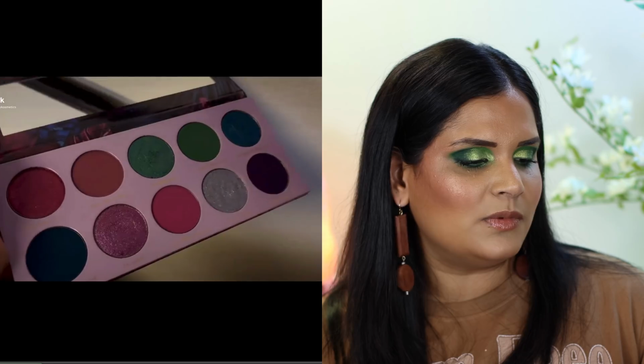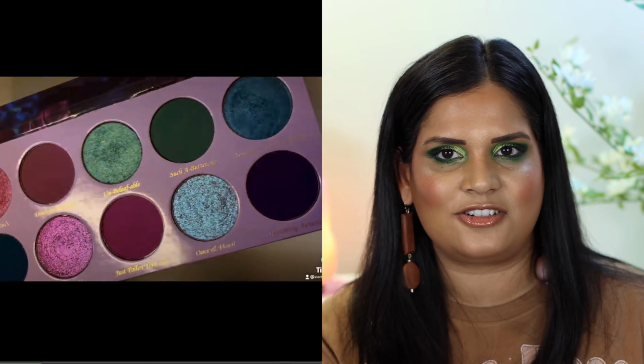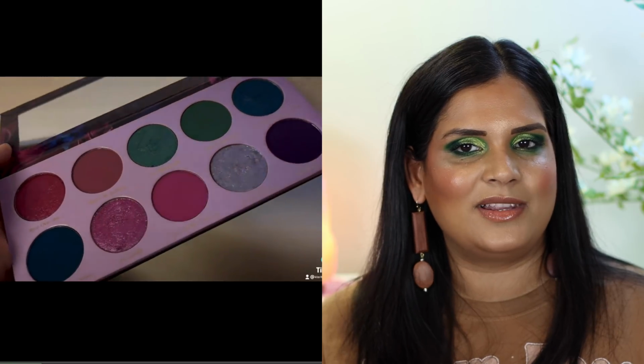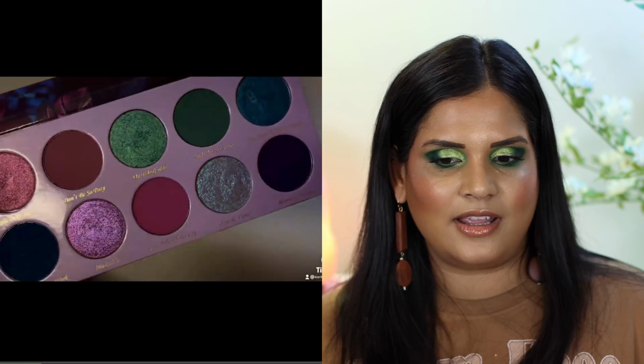Next is the Blooms palette from Clarity. This one launched a while ago. I did just get a shipping notification, so stay tuned. I feel like this is gonna be my last chance with Clarity. If this palette is not good, I'm definitely gonna let you guys know.